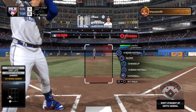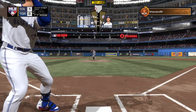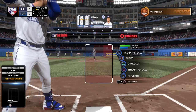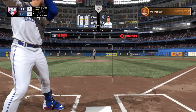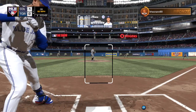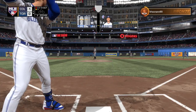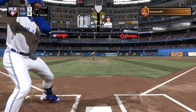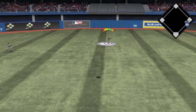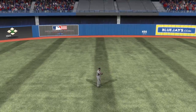Here's Troy Tulowitzki now. He'll get us going here in the bottom half of the second. The shortstop. A little bouncer that rolls foul for strike 1. The windup and the 0-1. And now a curveball that bounces up to the plate. It's 1-1. Now the pitch. Hit in the air out to center field. Therefore it is Blackmon, and he's got it for the first out.